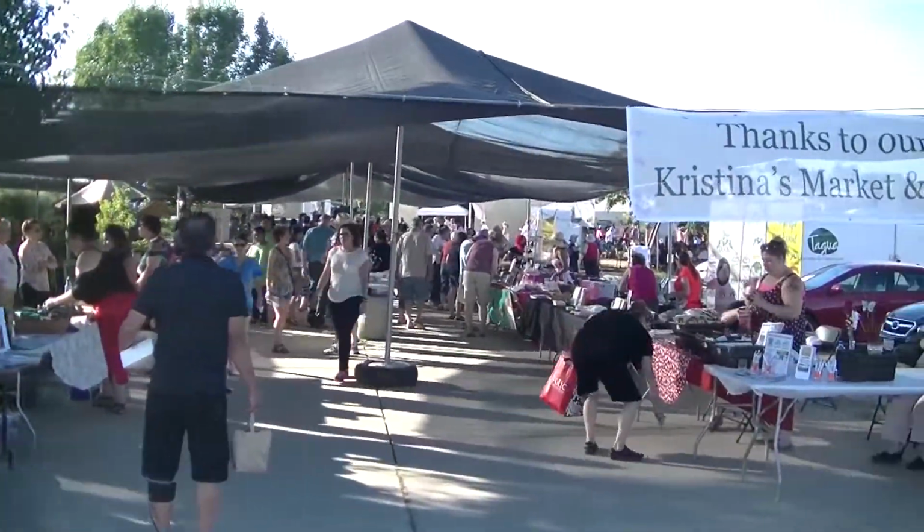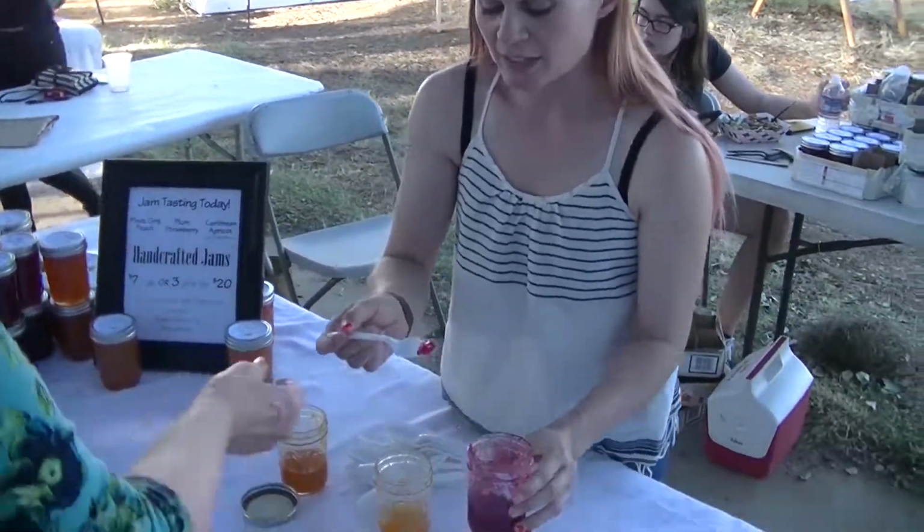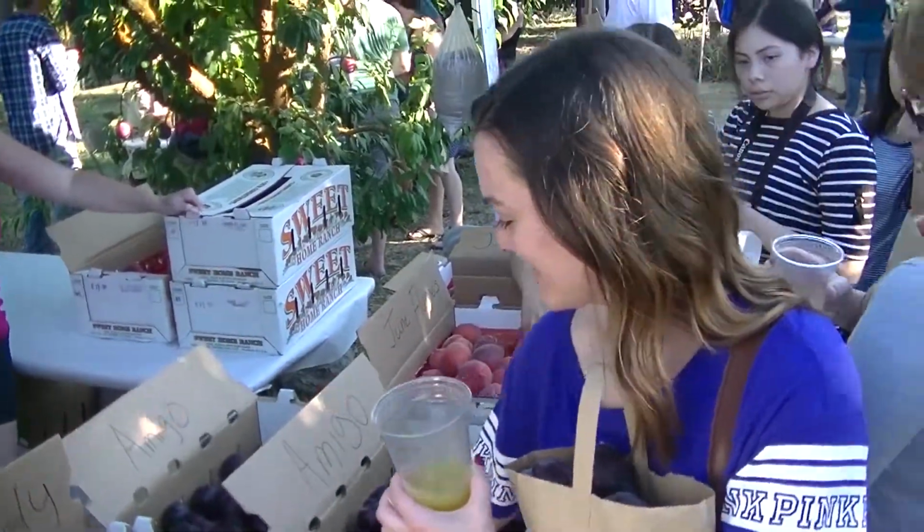The local food movement is multifaceted. It overlaps supply and demand with economics, politics, environment, and social issues, and promotes the benefits of consuming locally grown foods.